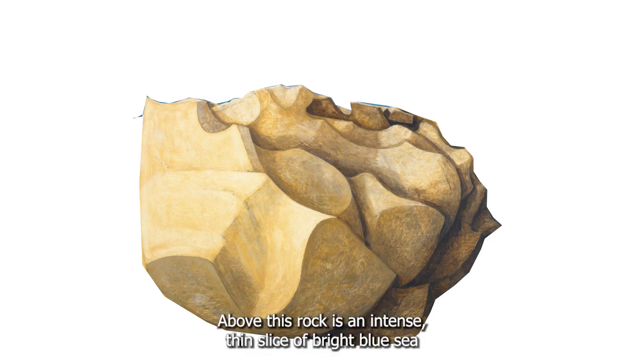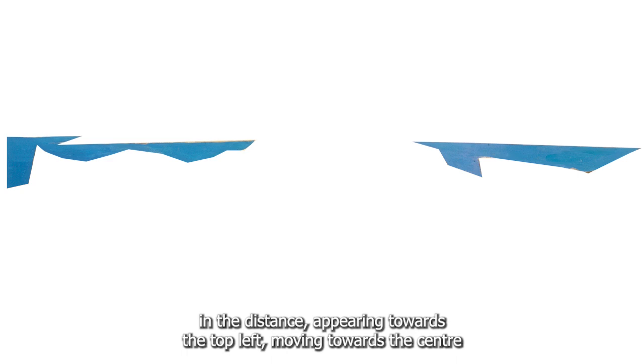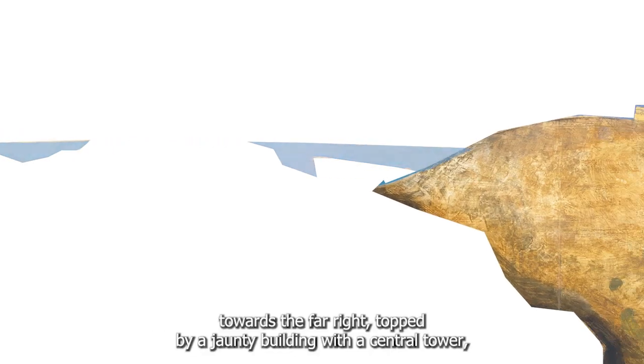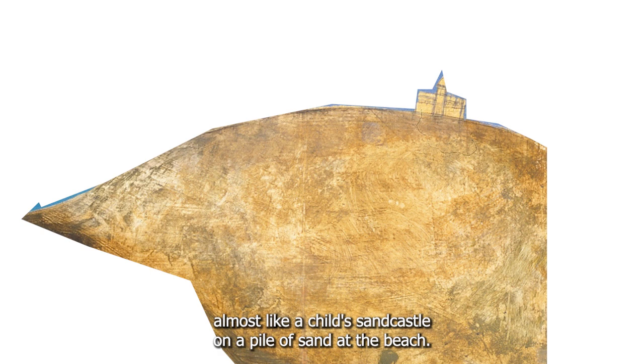Above this rock is an intense, thin slice of bright blue sea in the distance, appearing towards the top left, moving towards the centre, where the mass of the giant rock interrupts the colour. It then re-emerges centre right before being hidden by a softly rounded hill towards the far right, topped by a jaunty building with a central tower, almost like a child's sandcastle on a pile of sand at the beach.